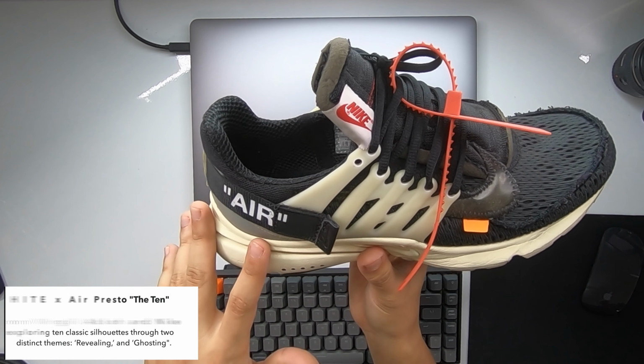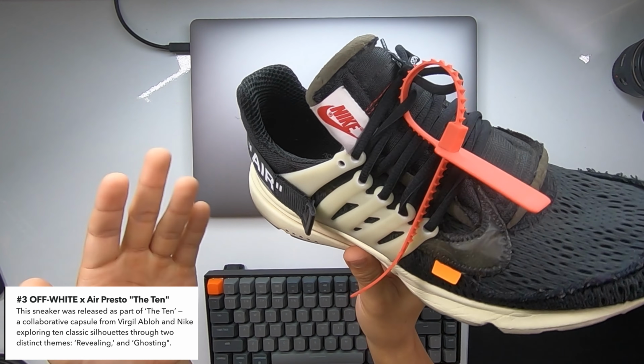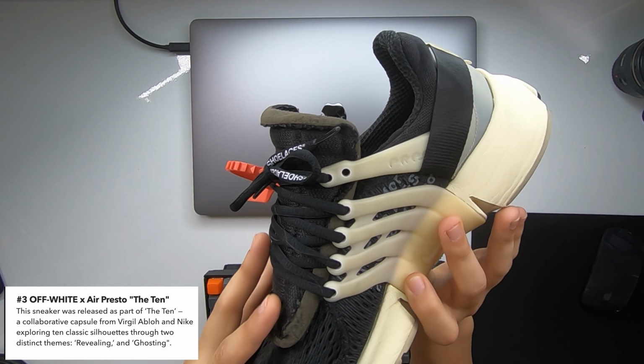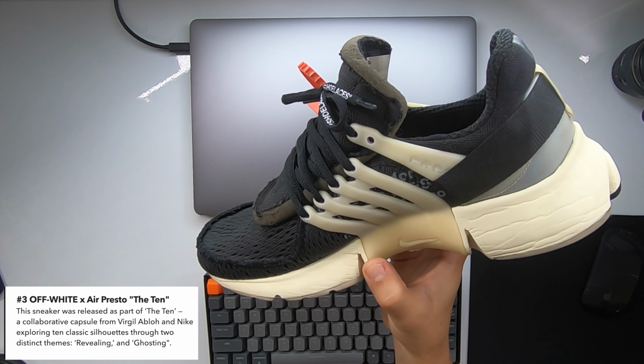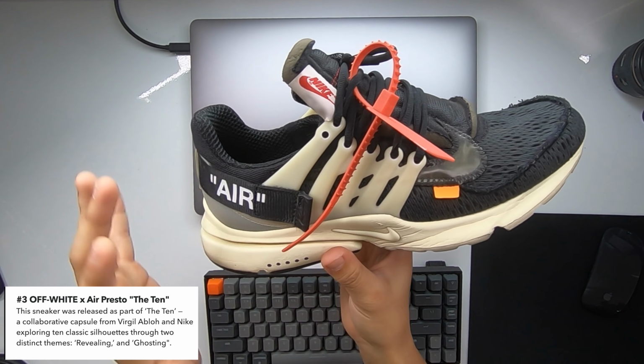Coming in at number 3 is the Off-White Presto from the Tan collection, the OG colorway. This one is the original Presto colorway. Since this original drop, they actually came out with an all-white one and an all-black one, but in terms of color and design, this is just too crazy of a shoe not to have in your collection, man. Nice use of colors, and it gives it a kind of vintage look as well.